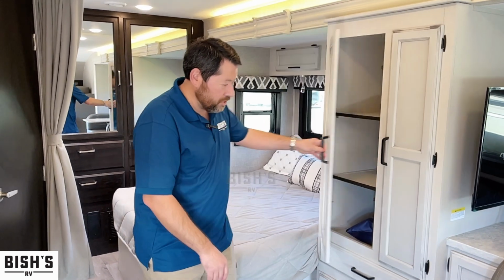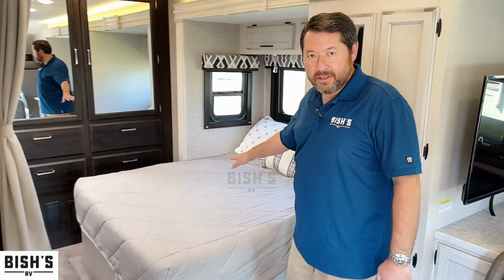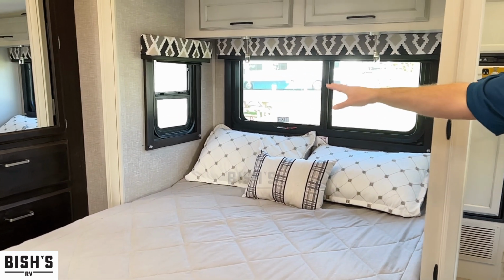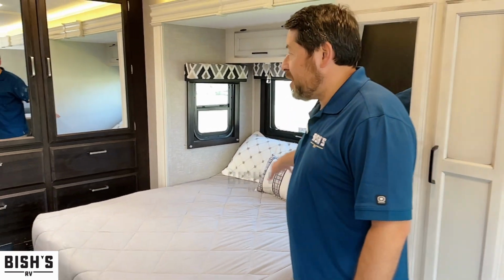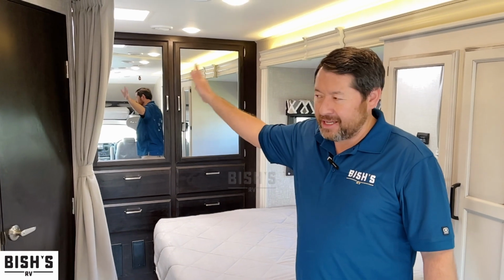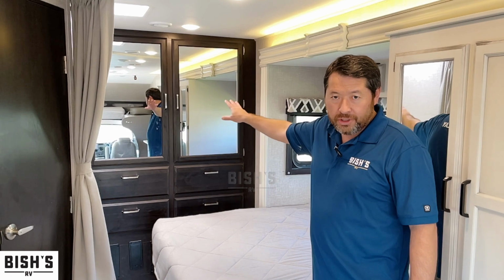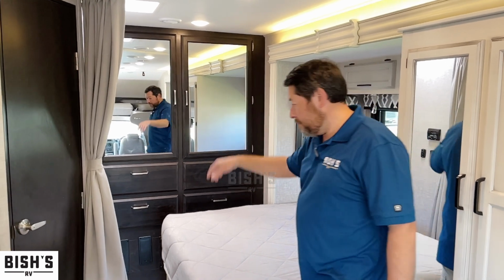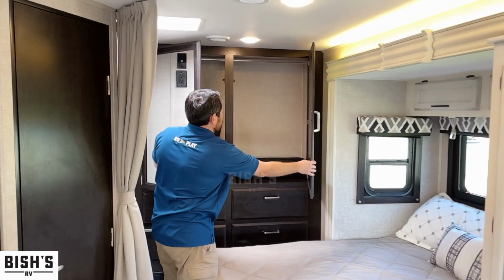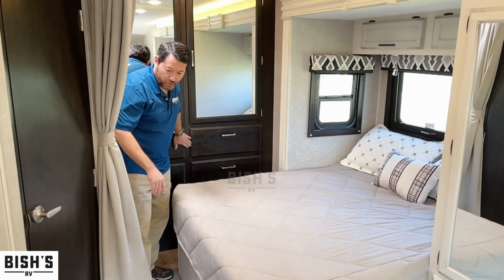You have a lot more storage down here, and then of course in the bedroom, it's a nice queen-size bed. And what I really like about it, I really like the windows. It's light and bright. You can sit back, enjoy. You can watch TV. This doesn't currently have a TV in it, but that's very easy to install. No problem there. You also have a huge wardrobe back here. And of course you have nice drawers here as well.